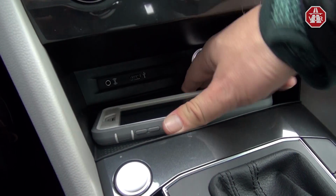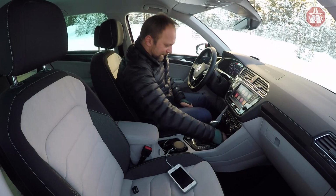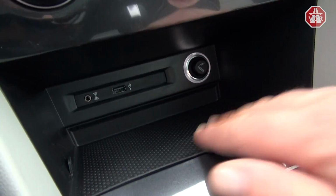However, in the Ford Focus RS, we didn't have enough space to put an iPhone 6s in here in this compartment. Well, in the Tiguan, it fits, and I won't put it on the roof. So inside here we have a little compartment, anti-slip surface, and we see an aux-in and a USB port.